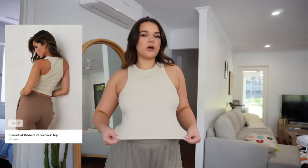And last top I got is this ribbed little bone-colored singlet. But this is like more of a cottony ribbed material, but I still could wear it without a bra. And this one actually has the Lounge logo at the front, but just a staple piece. Would go with so many things.